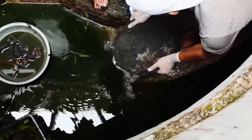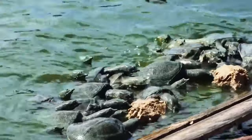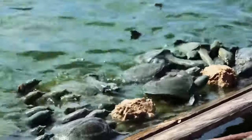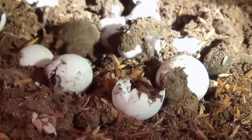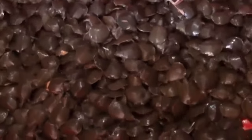Here's another interesting fact. These turtles reach sexual maturity earlier when compared to other species. In fact, with a length of 16 inches, these guys are ready to mate and lay eggs. That size would put them at an age between 7 and 10 years old. They were once widely distributed, but they can only be found in a few places today.